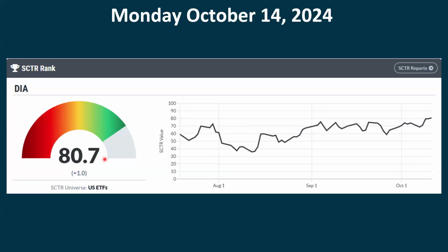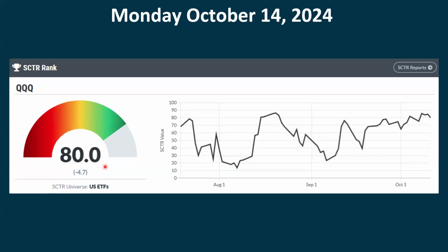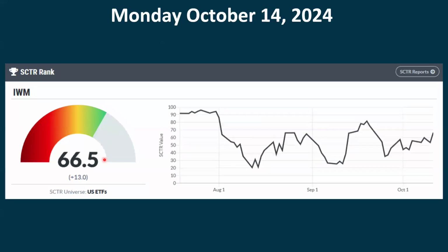In second place, also setting a new all-time high in Friday's session, was the Dow, and this is the Diamonds, which is the ETF attached to the Dow, coming in at 80.7. Then we have the QQQs coming in at 80, still looking okay, but not really leading the market higher like it was earlier in the year. And we're seeing this kind of a shift going on in the market. And I'll go through some of that as I get to some other charts.